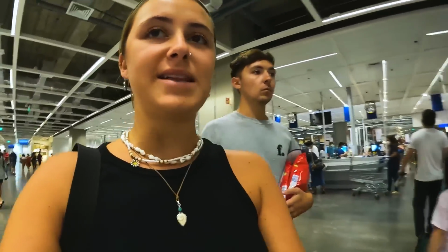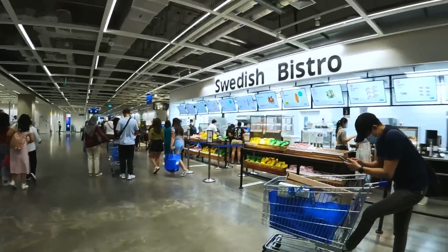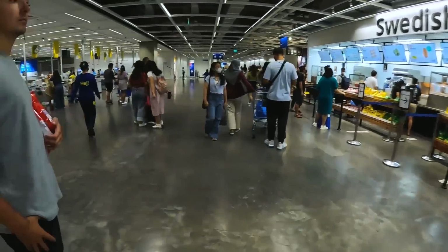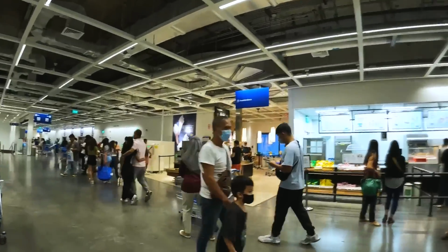So we have just realised now we've come to the end, which we probably should have known because every IKEA has it. When you come to the end, that's normally where the food is. So there is another Swedish bistro and then loads of chocolates and stuff over there. But I don't think you can sit down and eat. So there must be an area where you can sit and eat. There's a tiny little area over there.